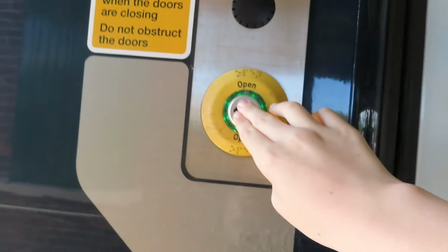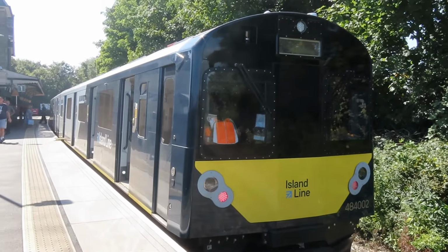And now we depart Brading, heading towards stops such as Sandown, Lake, Shanklin, the final stop on the Island Line.